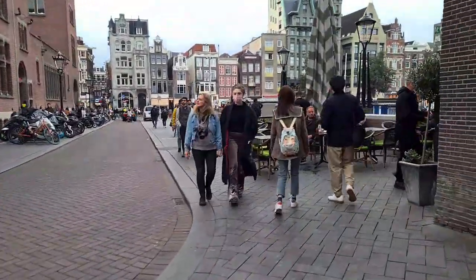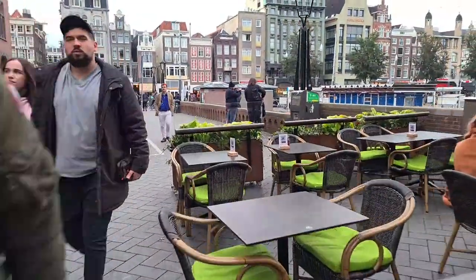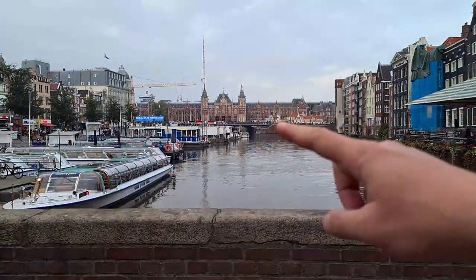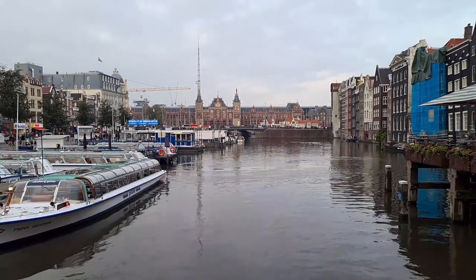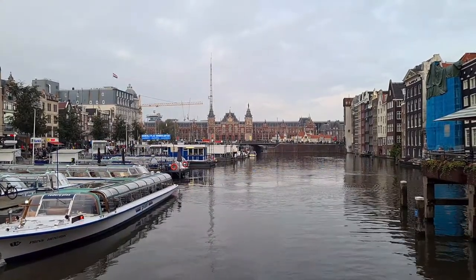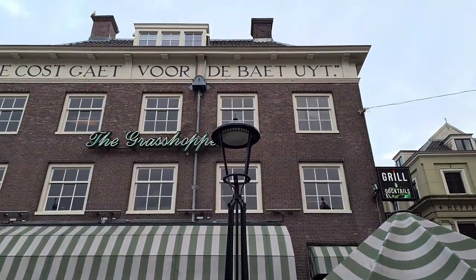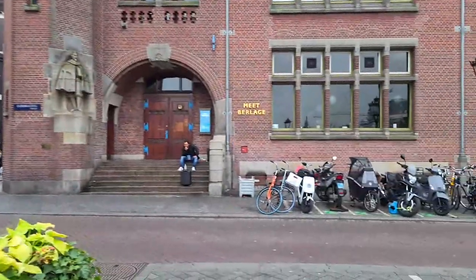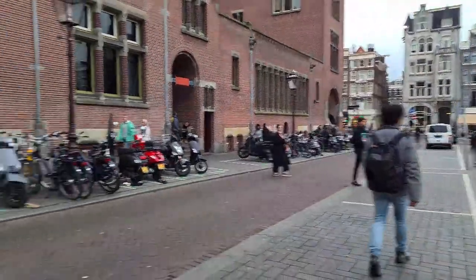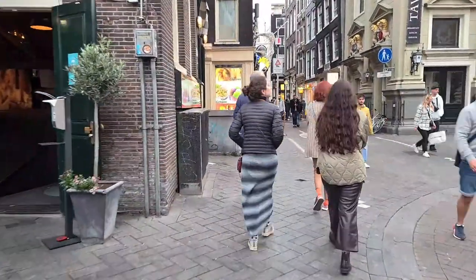Let's take a look at Damrak and then I'll come back to the same street. Sorry. Central Station view. That's great. Many people remember him. Such a fun night. Alright. The Grasshopper. And Berlage. That's Damrak. Let's go back to our touristy route.